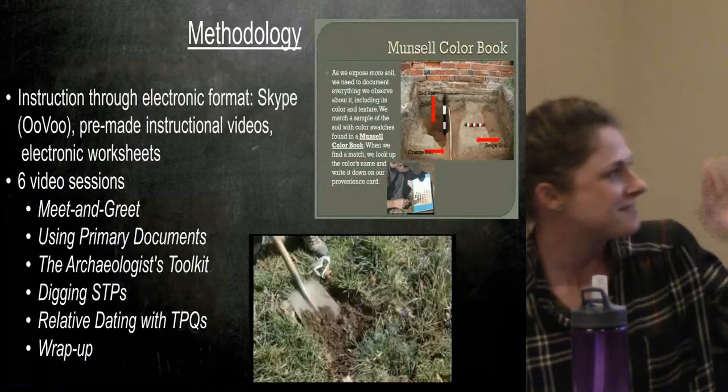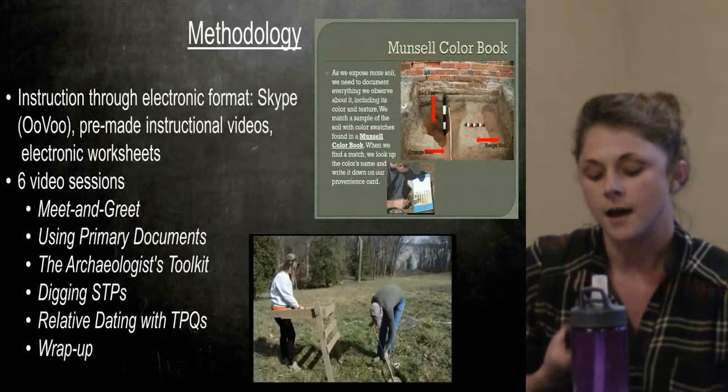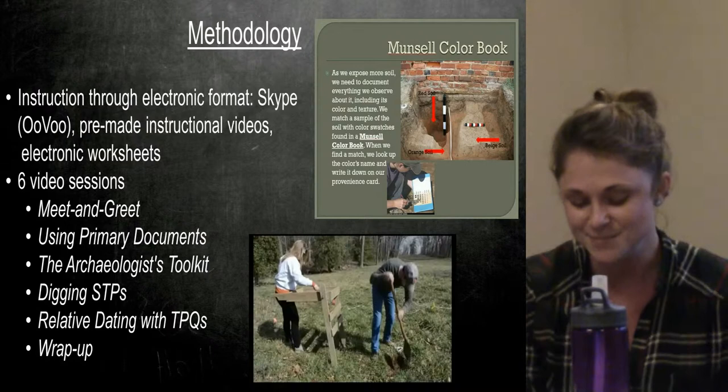So apart from a meet and greet and a wrap-up lesson, the themes of these 4 lessons were primary documents, to get students to think about the potential for archaeology to support or refute what is drawn or written. A lesson on vocabulary and tools, which included a short video on surveying with the Nikon total station. A lesson on STPs, which films a Mount Vernon archaeologist digging an STP. It also teaches about digging according to natural strata.